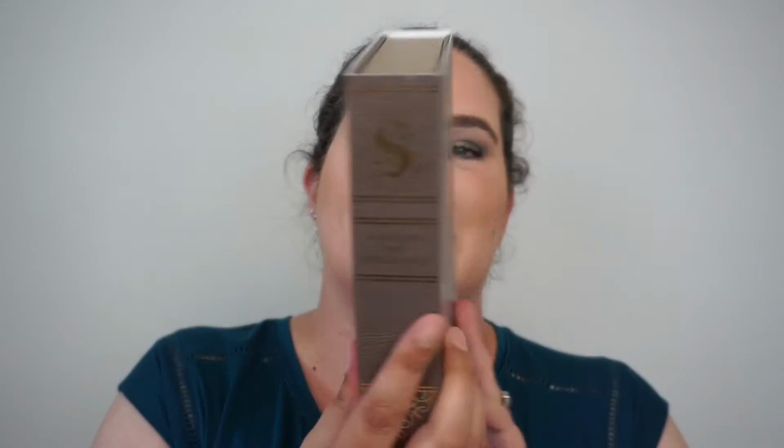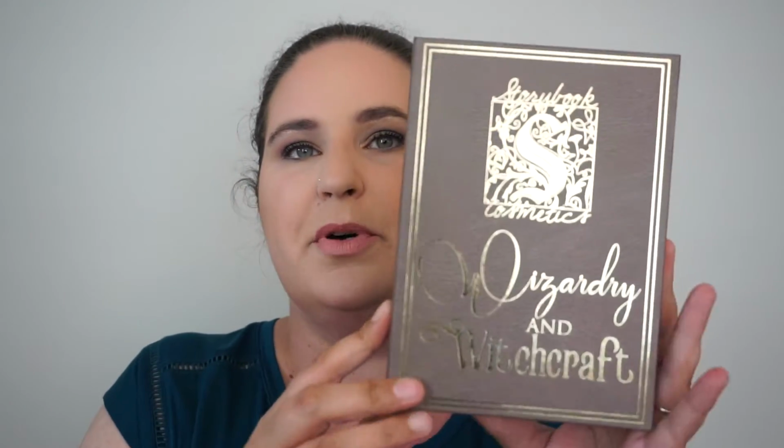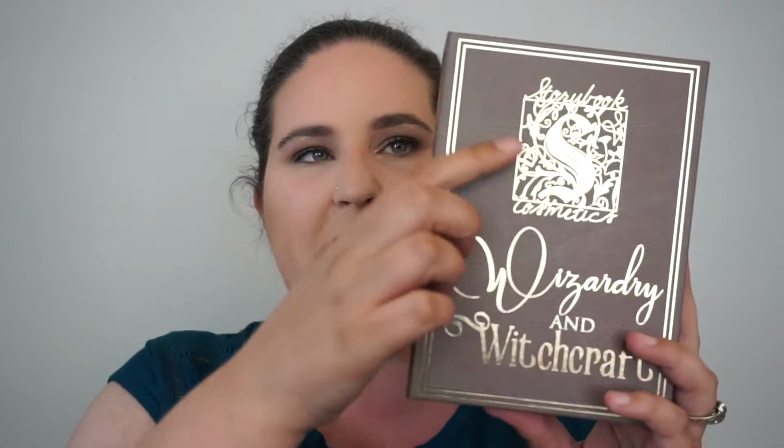So it comes like this. The exterior of this is a sleeve that goes over top of the palette, which is added protection, but the really cool thing is the palette inside is just as stinking cool. Here is the book cover. So the Storybook Cosmetics, Wizardry and Witchcraft. On the end, it looks just like a book.